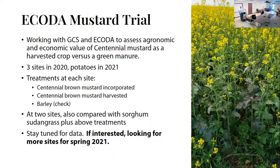And so can we compare the difference of incorporating or mowing Centennial Brown Mustard versus letting it grow out and harvest it? And if there's not much difference in wireworm damage and there's not much difference in yield, but you can make money growing and combining and selling mustard, then we need to look at that. So again, we've got this at 3 sites. All the sites have these treatments, and in 2 more sites, we also have sorghum Sudan grass alongside these as well. So we'll have more data on that when it's in potatoes this year.